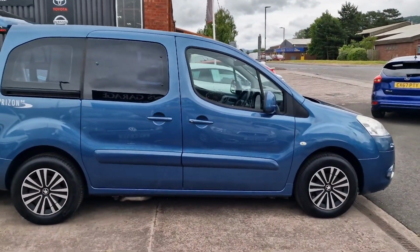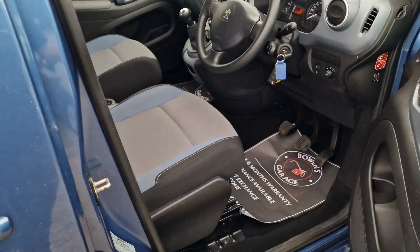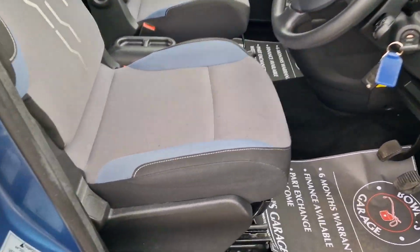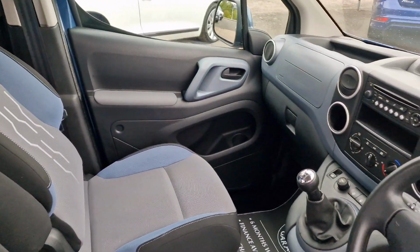Of course, the ramp does come in handy, and obviously it's sort of van size and shape, so really practical. This is the 92 brake horsepower 1.6 turbo diesel with a 5-speed manual gearbox, well over 50 miles to the gallon on a combined run. And this is the Horizon conversion with an SE spec, so really nice level of trim.